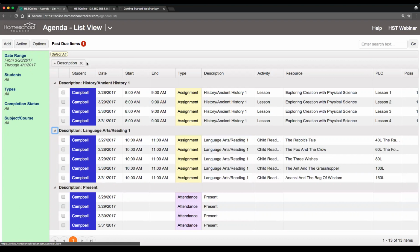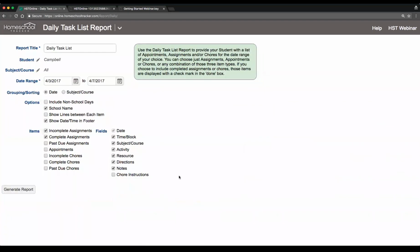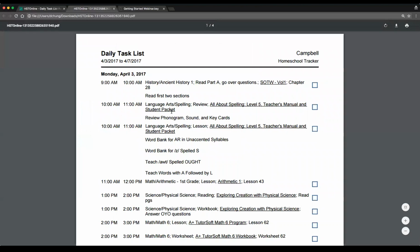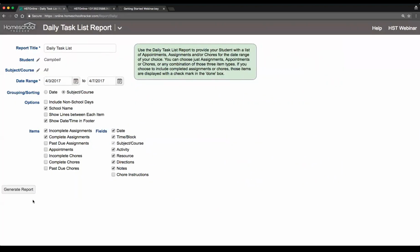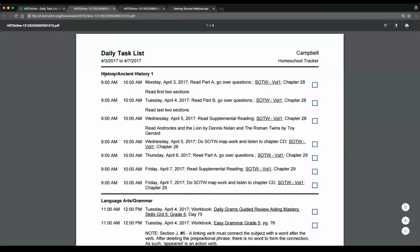I will say that when you are generating, for example, the daily task lists, you can group these. Oh, this might work for you. You can group this by subject and course, and not by date. So if you remember the daily task list, this one, right? I'm grouping this by date essentially, and then it lists the times. If I change this to subject course, it's been a while since I've done this. Let's see what it does. Now you'll see that it's grouping these by subject and course, and then it shows me the dates and times.